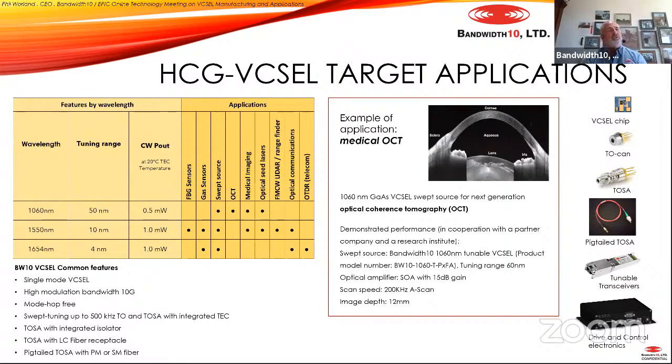Today, we offer solutions from basically a chip all the way down to the driver's device. So we can do TO cans, butterfly applications, fiber pigtails, and tunable transceivers. The key in the near future is to be able to broaden the tuning range. So the tuning range is much broader, for instance, full C-band, full L-band, and so on. But you will also see higher power as well as faster modulation bandwidth.